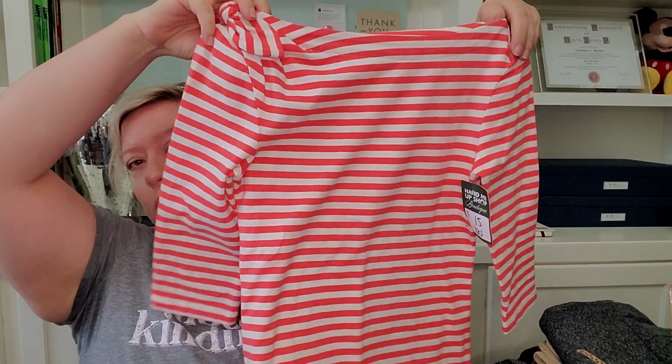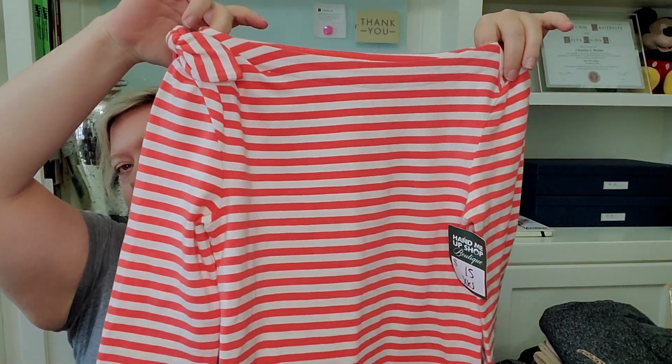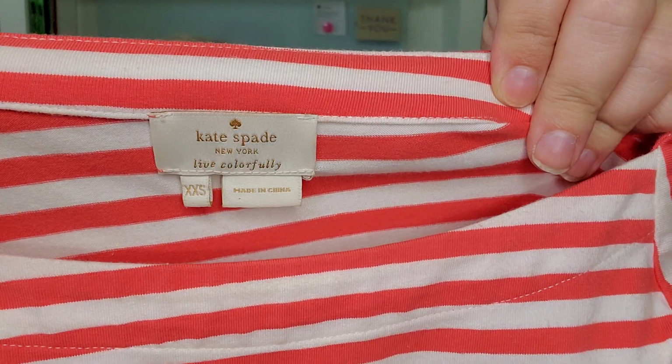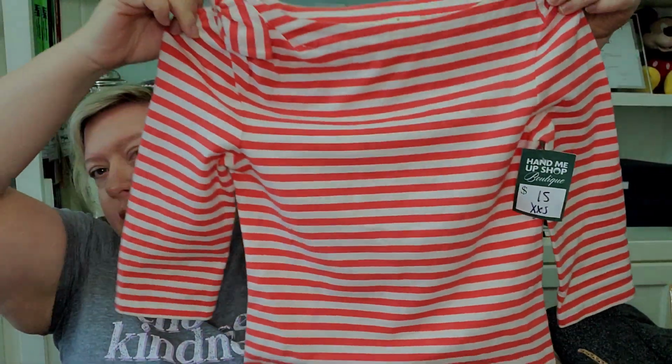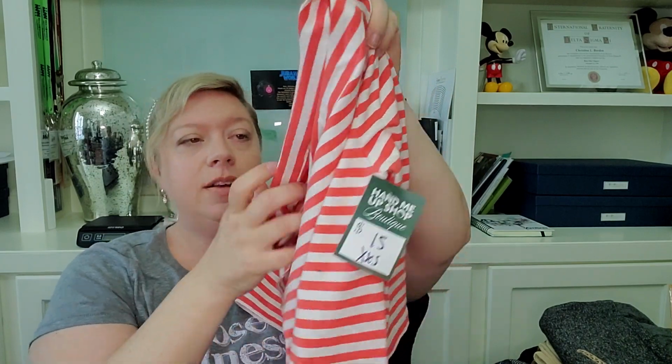Okay, first up, I picked up this orange and white, kind of three-quarter length sleeve shirt. It's got a little knot bow detail on the shoulder. And this is a Kate Spade, extra extra small. Looks like it's in great shape. My thrift wanted 15 bucks for this.